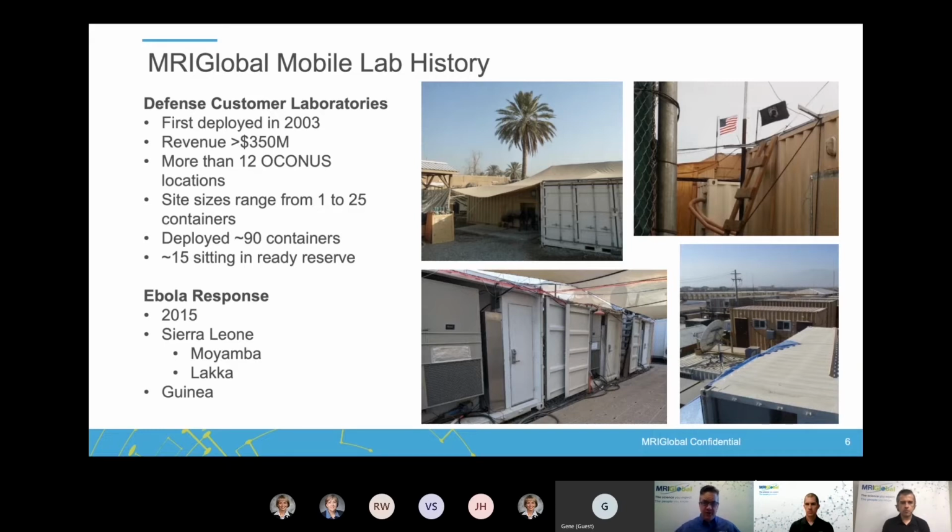And then Joe went into the detail on the Ebola response. That was actually funded by DTRA, and those laboratories were provided to DTRA from the Department of Defense. So they took Department of Defense laboratories that were primarily built for chemistry, and then they changed them into diagnostic laboratories that were used for diagnosing Ebola patients in West Africa. And Joe's already shown you a picture of a site, and also talked to you about some of those details, so I don't want to go into those.